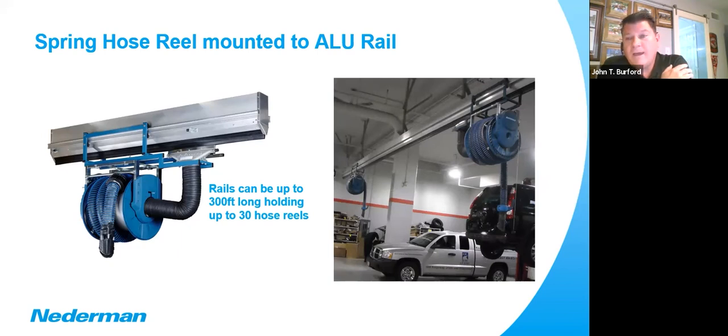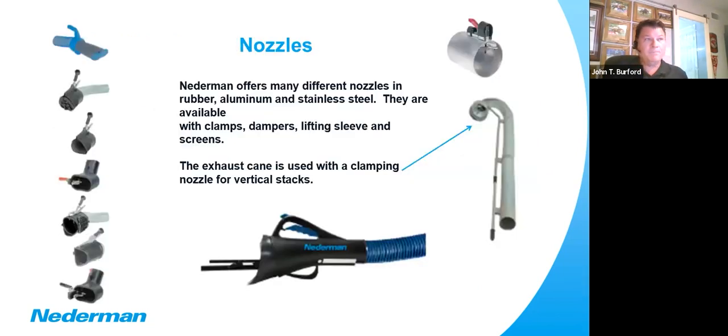These come with a micro switch built into them so that if we run a VFD situation, we can ramp the fan up or down as needed. They'll have a damper in them also. This is a great way to put a bunch of hose reels along a vehicle repair line.